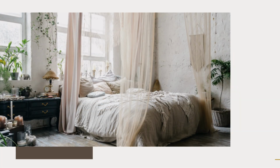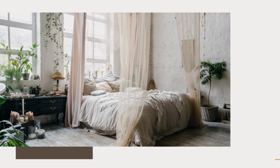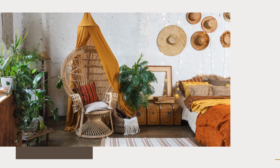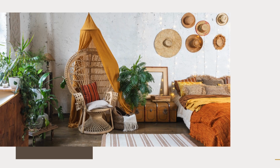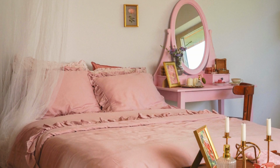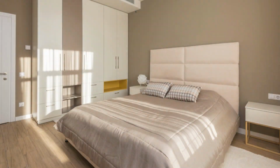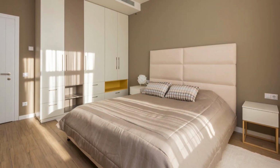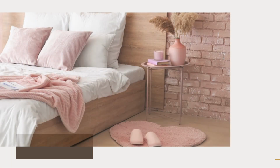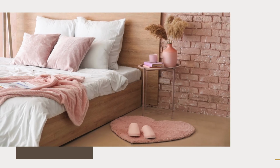I've also found that many of us struggle with creating a cohesive look in our bedrooms. Maybe we love a particular style or aesthetic, but we're not sure how to bring it all together in a way that feels fresh and modern. Or perhaps our bedrooms have felt the same for too long, and we're simply craving something different. Whatever the case, giving your bedroom a refresh doesn't have to mean a complete overhaul. Sometimes, small, intentional changes can have the biggest impact.